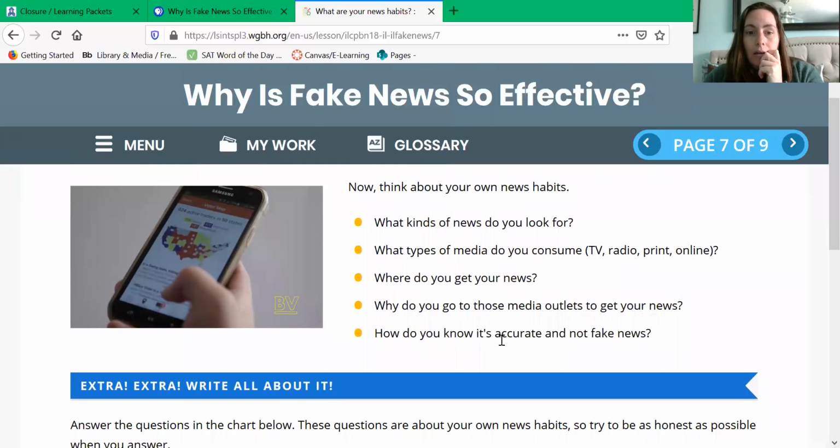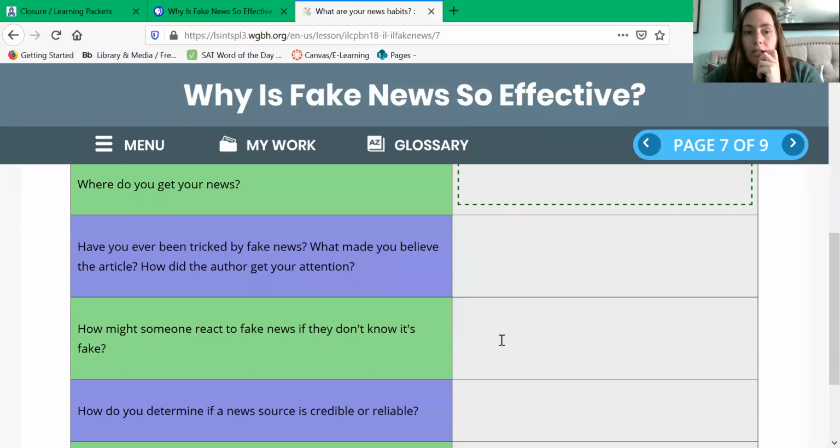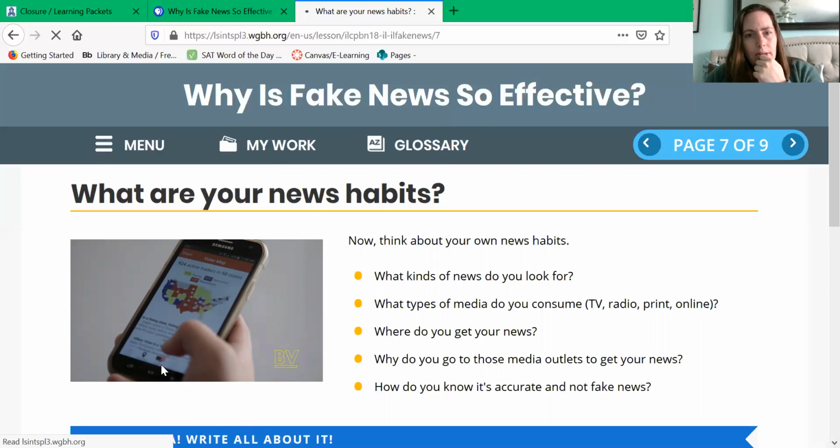So here is, what are your news habits? It has you fill in a chart with answers to some questions. So that's pretty cool. Next section has to do with just your habits with media. And then uncovering fake news is the next section.